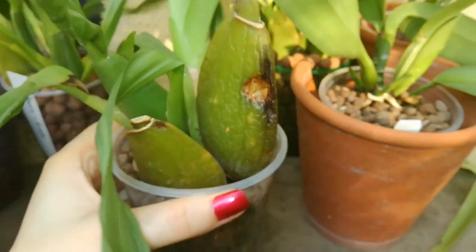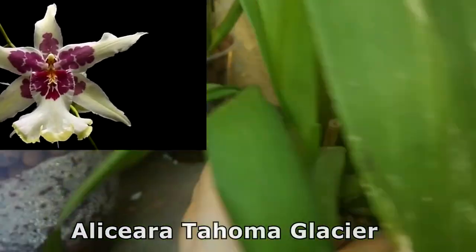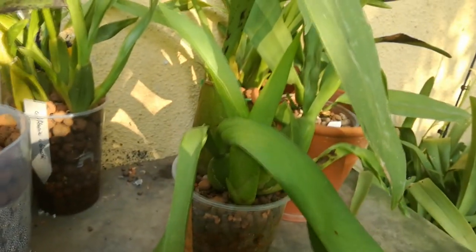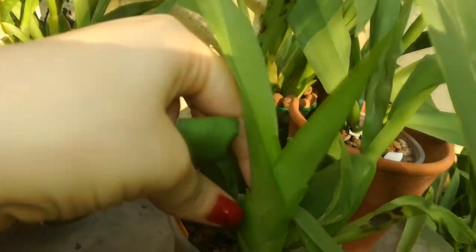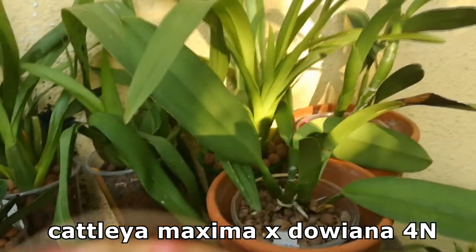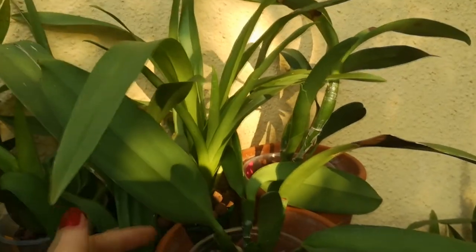This is another orchid which I am selling. I'm not really a fan of it. I purchased it way back when I was an orchid beginner, so this is my Beallara Tahoma Glacier, and right now it's pushing up this fat new growth, which is quite good. It's growing quite fast. Here is my Cattleya Maxima crossed with Dowiana. I cannot wait to see this orchid in bloom.